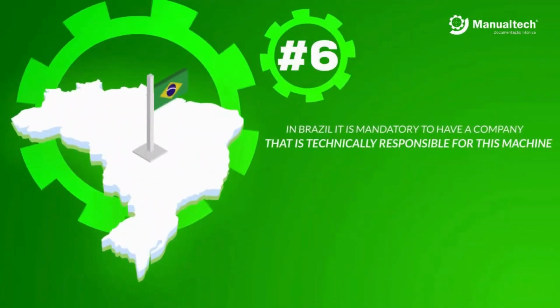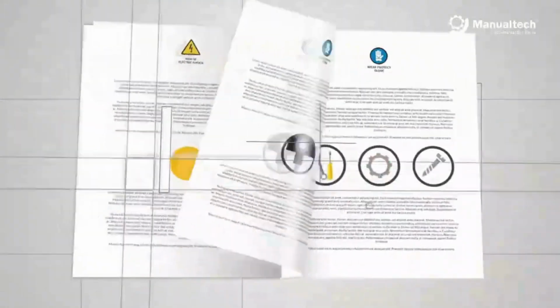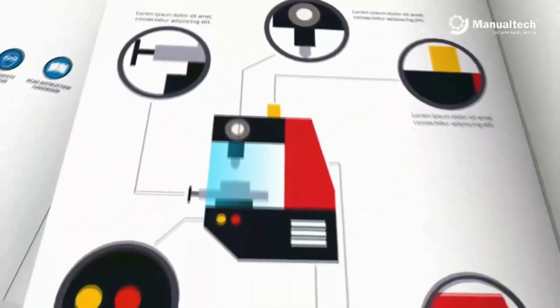6. In Brazil, it is mandatory that a technical company be responsible for this machine. Observe this requirement. Finally, if you have any doubts, Manualtech can help you elaborate your instruction manual and understand NR12.